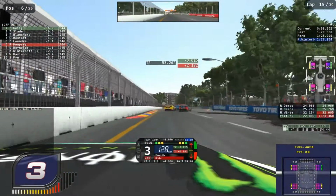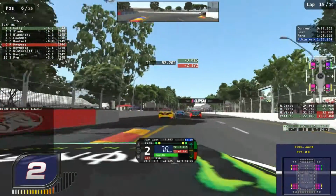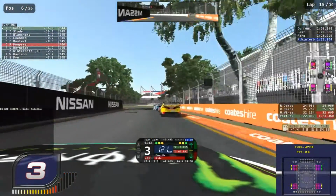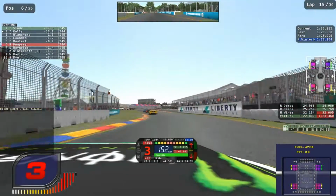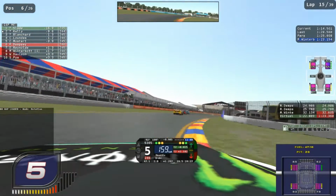Find the car on the right hand side, and Lowndes not settling for the position he has got. He's on the move. Lowndes moves up another position in front of Chaz Mostert, and the back end of my car is just stepping out at the moment. So probably issues to do with wear more than anything else.